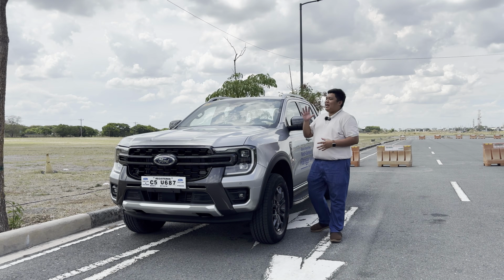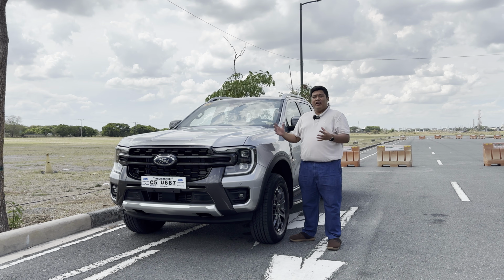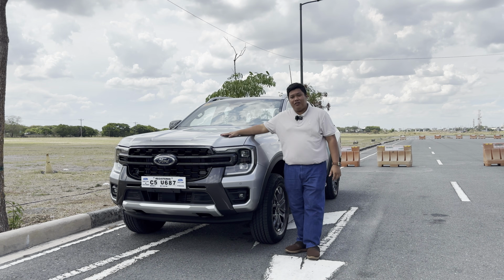Good day everyone. Today we have the 2024 Ford Ranger Wildtrak. This is going to be a full in-depth review of the exterior, interior, and engine details of the Wildtrak.